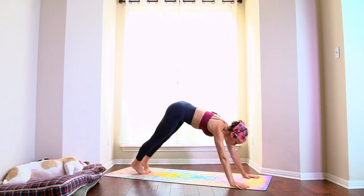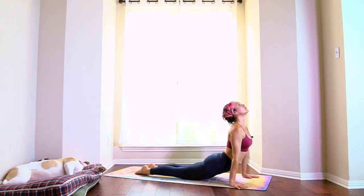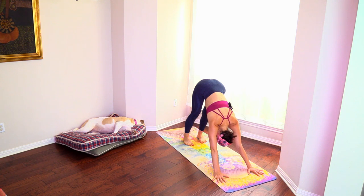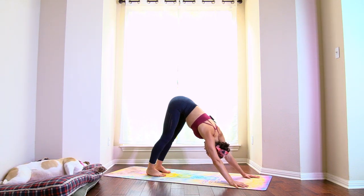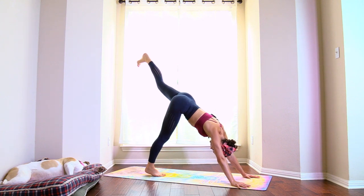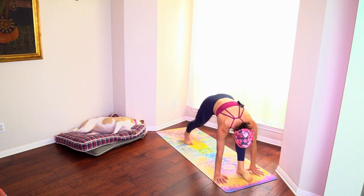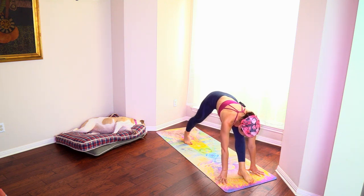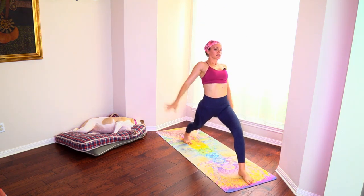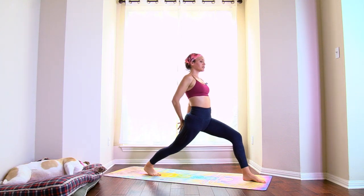Exhale, plank. Chaturanga. Upward dog. Downward facing dog. Inhale the left leg up. Step it through. Take a big breath here and come up, high lunge. Exhale the hands behind, interlacing the fingers, open the chest, you can reverse the clasp.